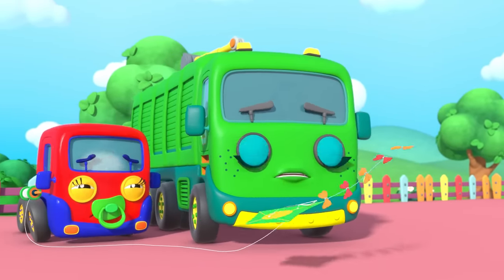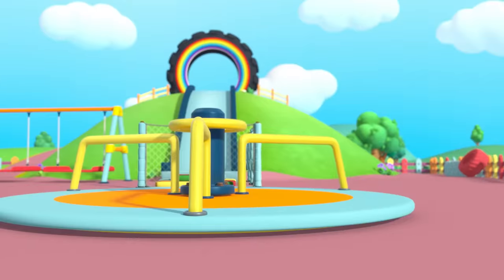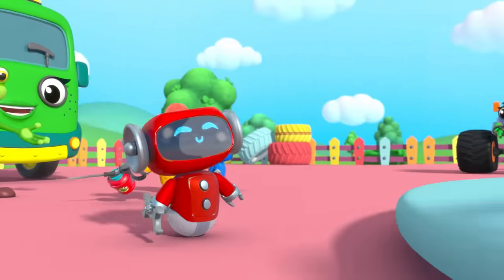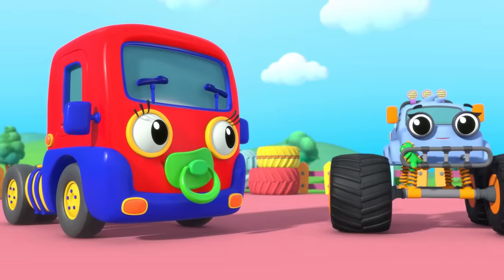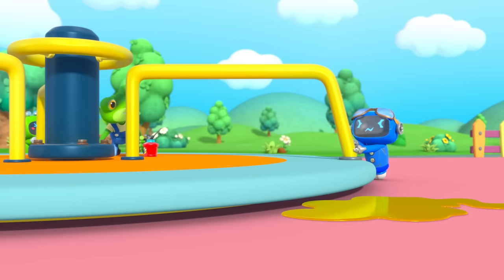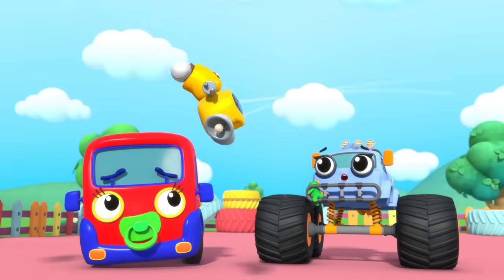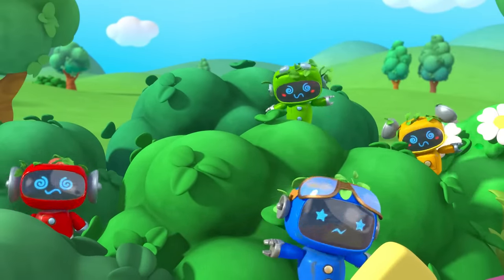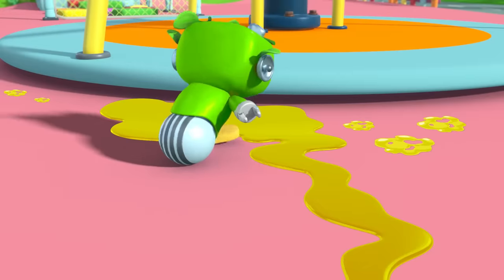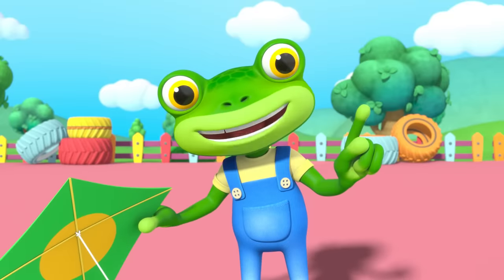The truck family. Hello, Baby Truck. You need some help to make your kite fly. And I've got an idea. Mechanicals. We'll need some oil and a wrench. Okay, mechanicals. Push! Now to test out my plan. Ready, mechanicals? Careful this time.